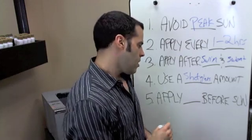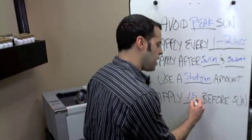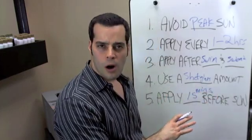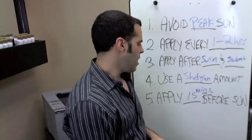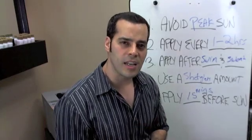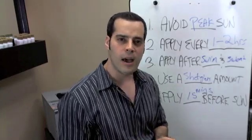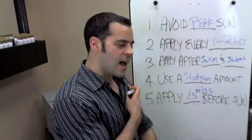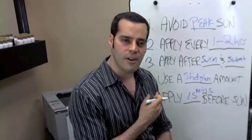Number 5, apply at least 15 minutes before you go out to the sun, okay? That's where I think a lot of people go wrong. They apply it after they get out to the beach, and you're missing a significant amount of protection that way. In addition, by then you're usually already sweating, so it's not going to absorb into the skin very readily.